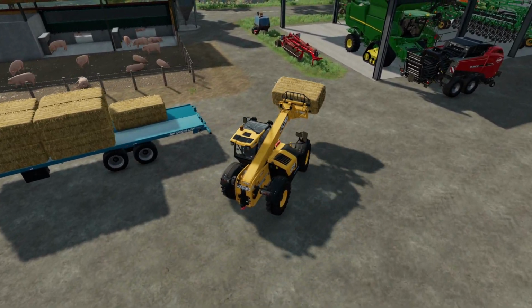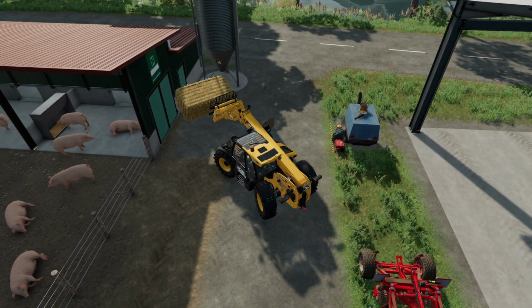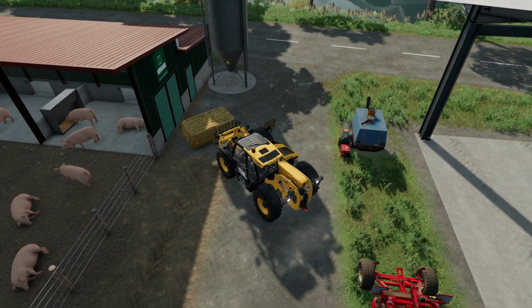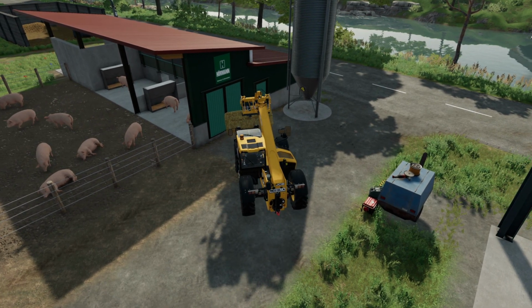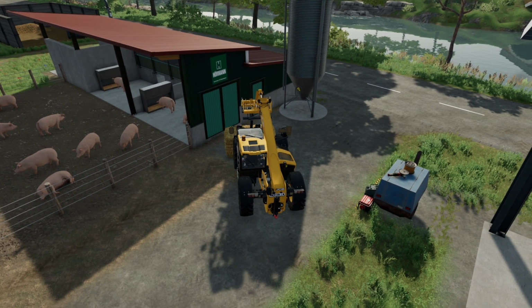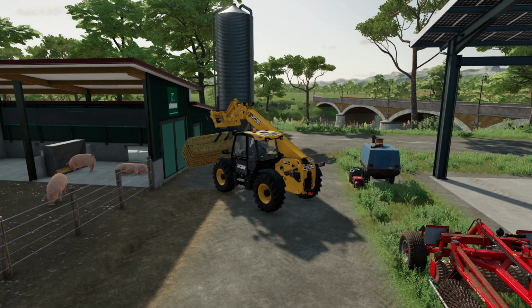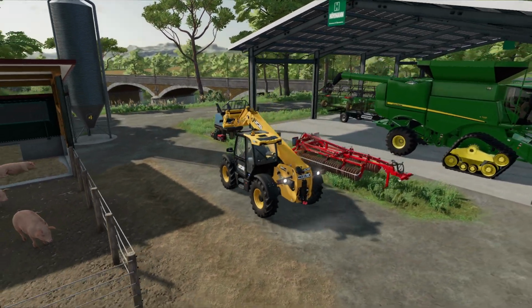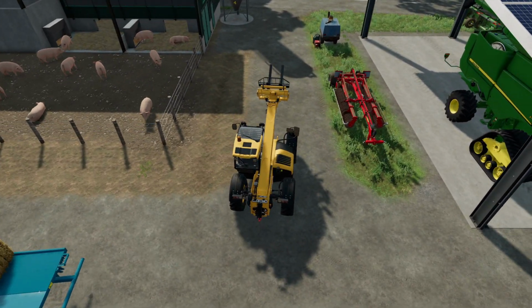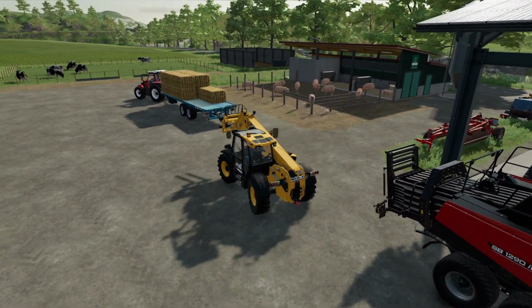Just use the pallet forks quickly just to get the pigs sorted. Come on. This is because I'm using pallet forks, isn't it? And not proper bale forks. Come on, off you come. Right, there we go. The pigs have straw. I will unload that later on with the actual bale forks. I'll just leave this here for now.